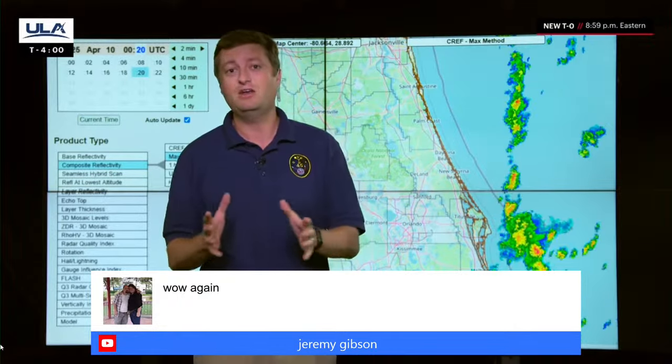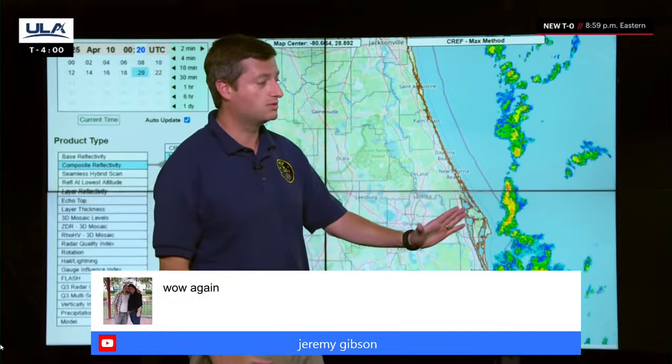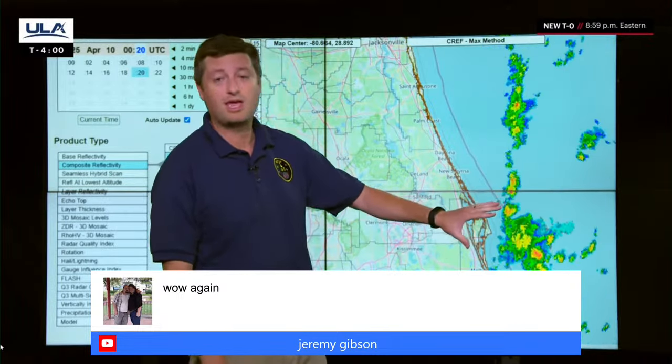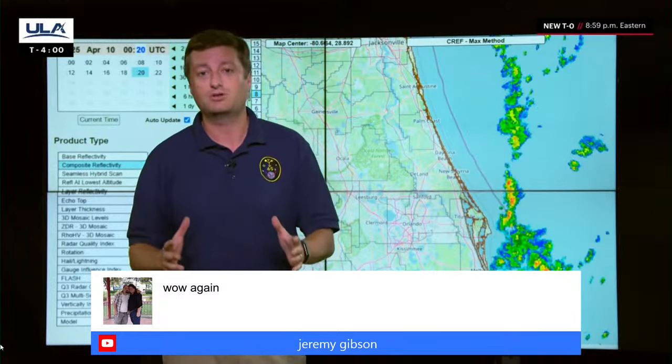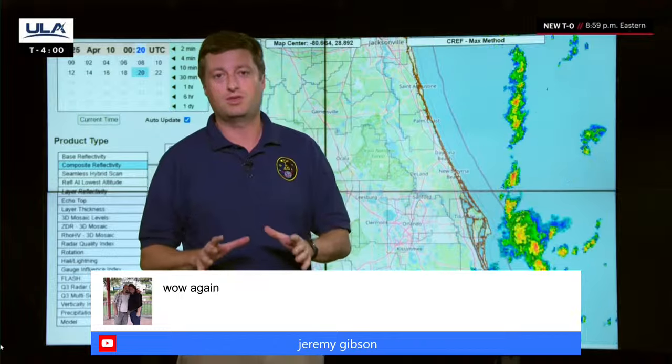So the two ways, they could either push farther away from the pad, or they could weaken, where if the tops get low enough, that standoff distance actually gets smaller and smaller. So in other words, they can get closer to the pad, and if the showers are weaker, then we don't have to be concerned about them. So those are the two ways that we could clear the cumulus cloud roll.